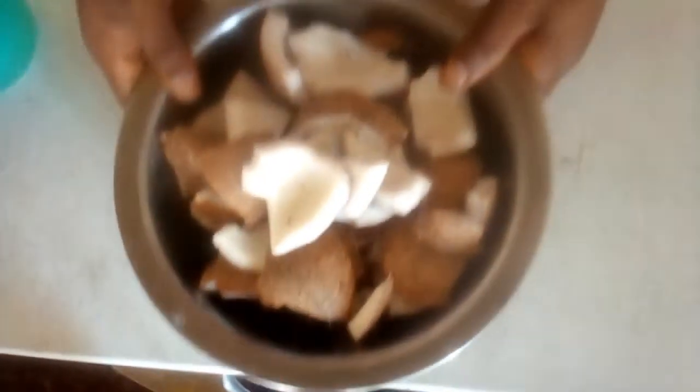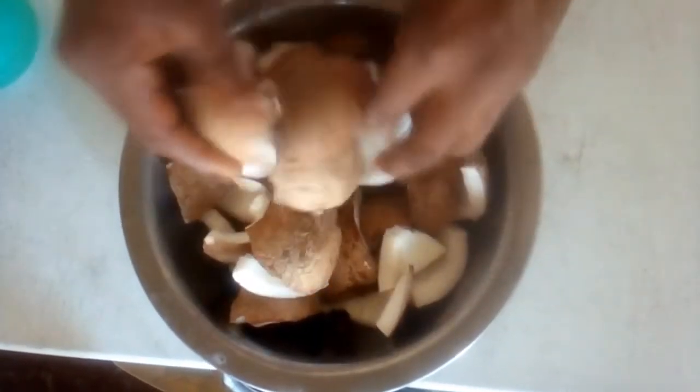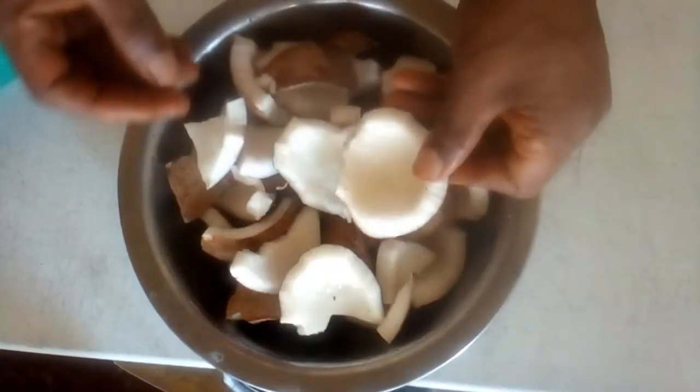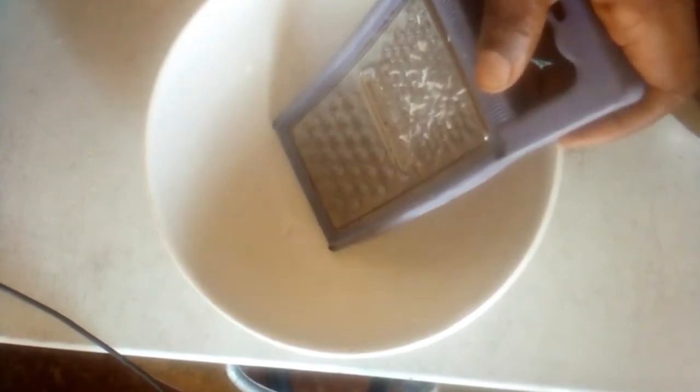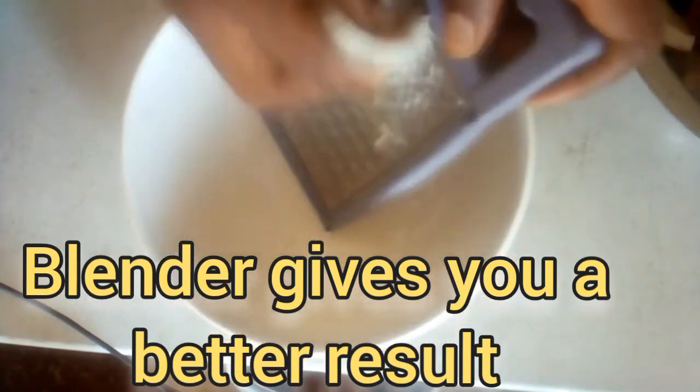Now see what we have. We'll just remove the peel of the coconut, and this is the coconut meat that we have. Now we're going to use the grater to make sure that we grate it all. If you have a blender, you can use it. So we just simply grate it like this.